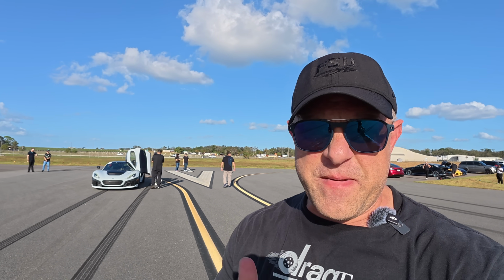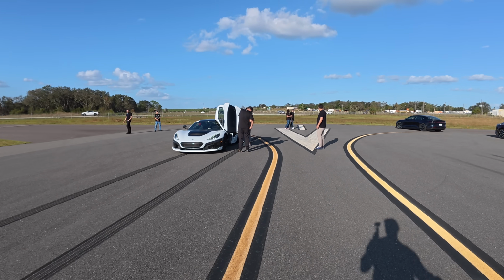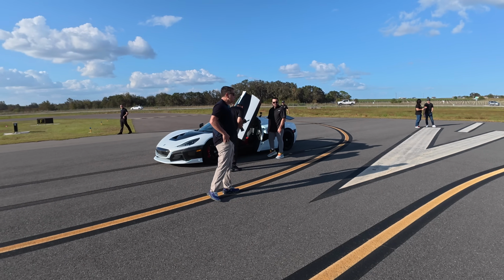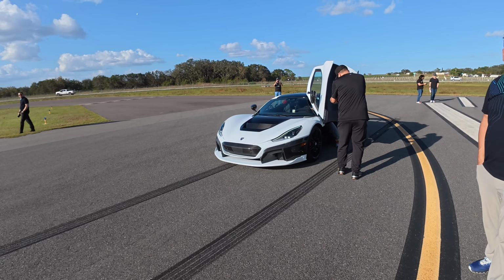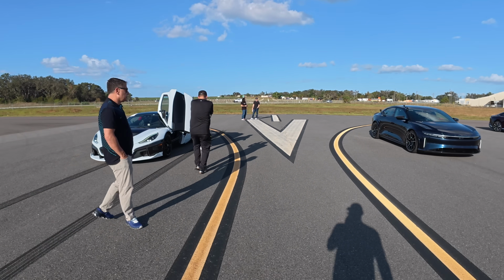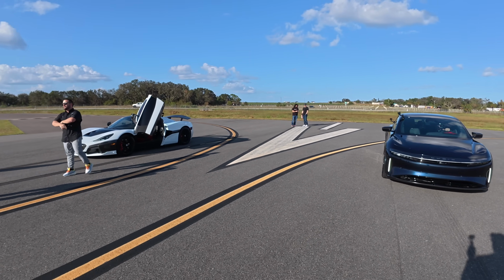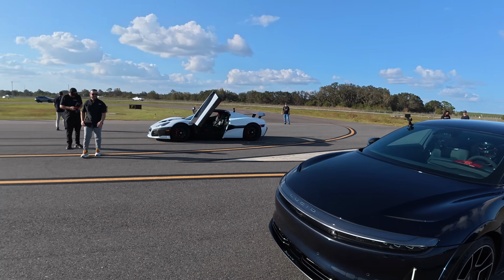Here we go. We got the Rimac Nevera. The Lucid Sapphire just did some big burnouts. I did my big burnout. We're ready to run these things down the half mile. I imagine the Rimac is going to get close to, I don't know, 195 or 200 miles an hour. Gotta hit 200. I'm going for 200. We got the Lucid lined up. Who you got? Lucid Sapphire, Rimac Nevera, down the half mile.